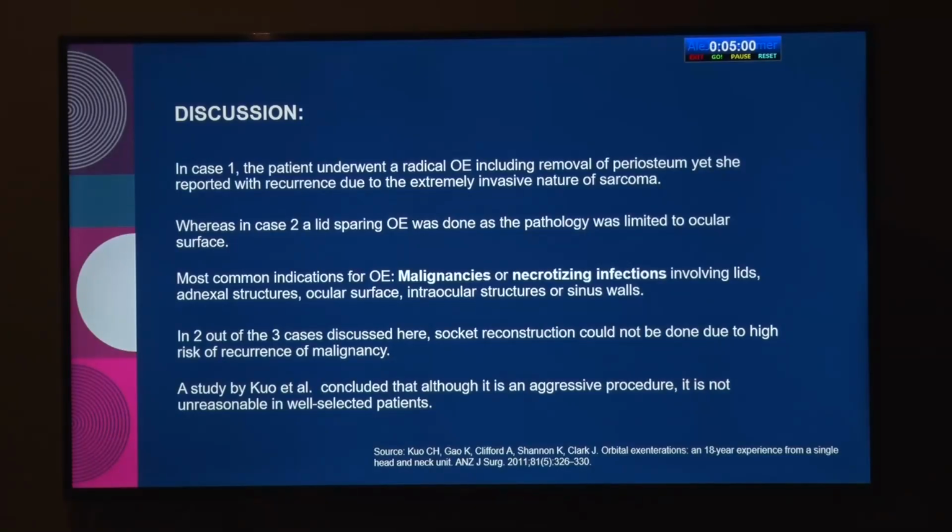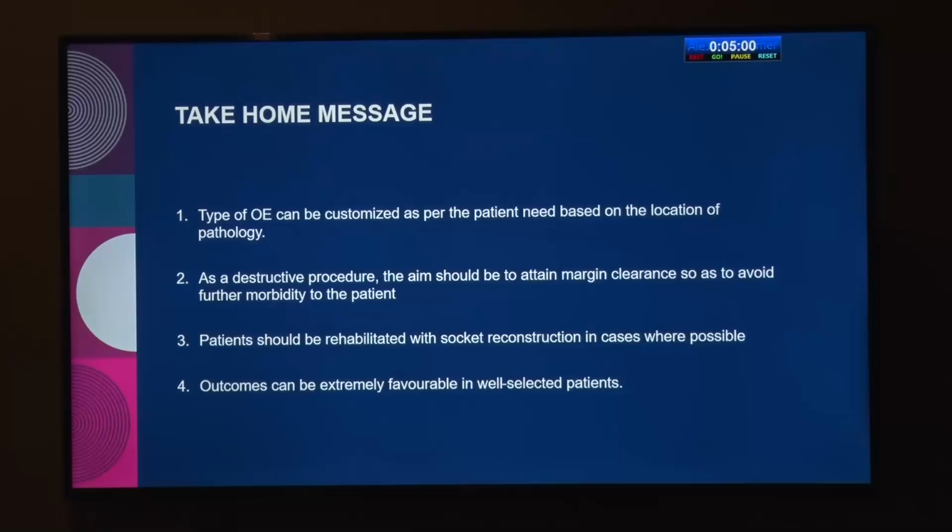recurrence of malignancy. A study by Ko et al. concluded that although it is an aggressive procedure, it is not unreasonable in well-selected patients. So our take-home message is that the type of orbital exenteration can be customized as per the patient need based on the location of pathology. As a destructive procedure, the aim should be to attain margin clearance so as to avoid further morbidity to the patient. Patient should be rehabilitated with socket reconstruction in cases where possible, and outcomes can be extremely favorable in well-selected patients.